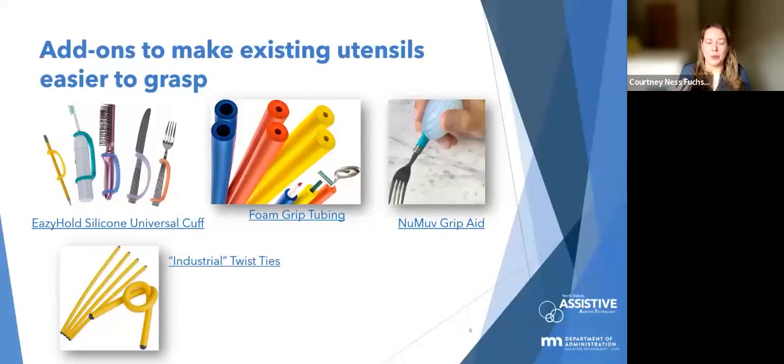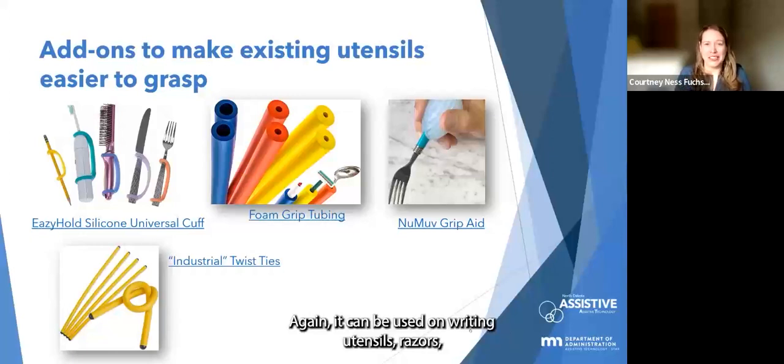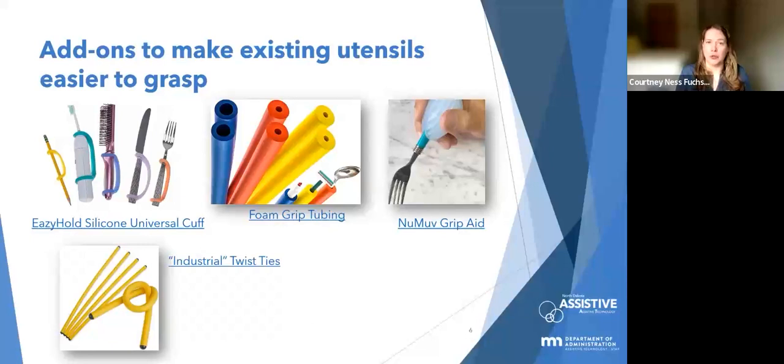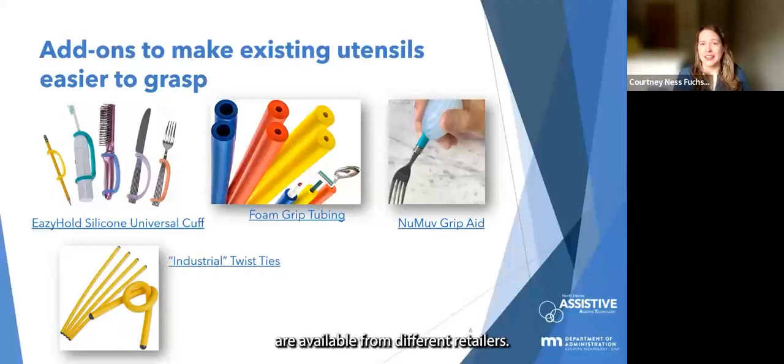The item on the right side of this slide is the Numov grip aid. This is an egg-shaped gripper that goes around the handle of something. Again, it can be used on writing utensils, razors, all those daily living items we use. Here we have it pictured on a fork. It feels pretty nice in the hand. I really like this one. It just opens up, slides around the handle of your item and gives you a cushioned grip. It does have texture too to help you keep it in place. These are available from different retailers. I think I saw even CVS had them. So that is the Numov grip aid.